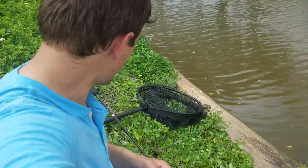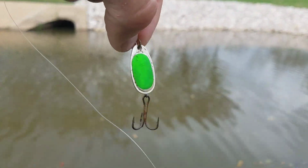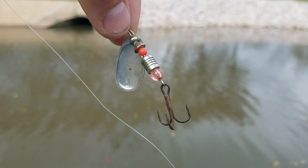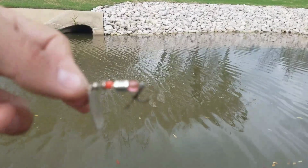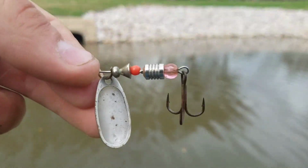All right, guys. We've got our net ready. We've got the Mepps on. The Mepps is a type of lure or a brand, and it's just a spinner. It's a spinner bait. So here's the main body of the lure here. Just a section of stainless steel with some beads with a wire run through them.